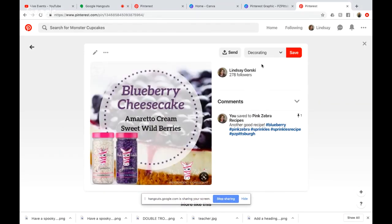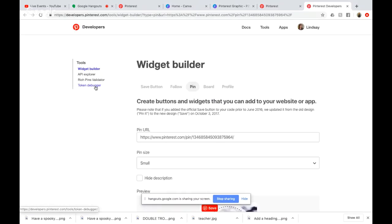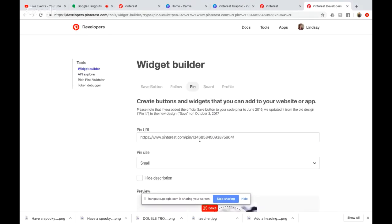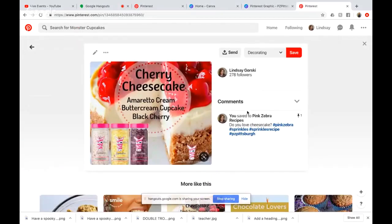Okay. Embed. Ooh, this is allowing you to embed into your blog. So that's easy. Did you see what I did? You go to the image. You can either download the image, report the pin, or embed. You go to embed. You take this and you put it right into your blog. And it embeds it right into your blog. Okay. So that is fun. That's going to bother me because I want to know how to edit that link.